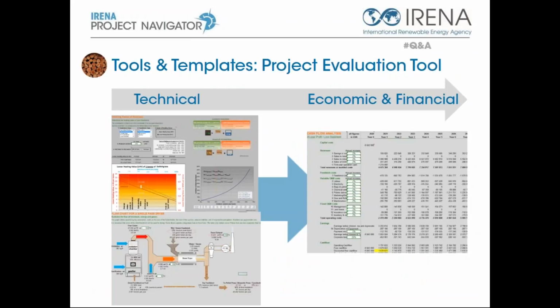you will see, for example, we have a project evaluation tool which helps developers translate technical parameters into economic and financial output, I would say. So you're able to study the relationship between a certain change in the design or the configuration of your project with regard to financial performance, for example. So this is one of the tools. This is a bit to analyze your project, also to present it, to prepare a bankable project proposal.